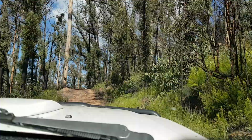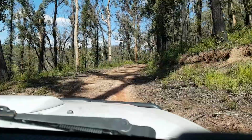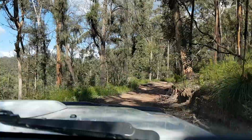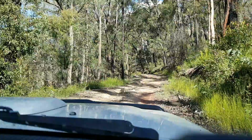So, a nice little afternoon drive up through the Putty State Forest. I'm probably approximately 30 kilometres northwest of the Grey Gums Cafe. I turned off the Putty Road, went up through the little Putty village, and then up into the hill range, which is actually this track I'm on.